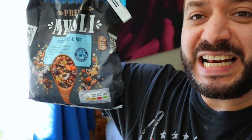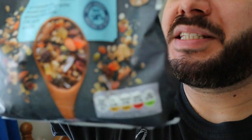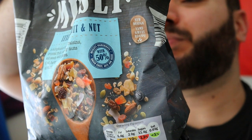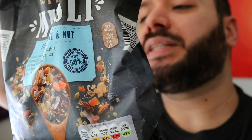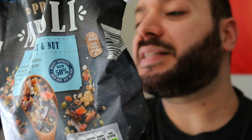I got this museli, or muesli as they call it, and it's got all these goodies in it. It's got mixed fruit, raisins, sultanas, sweetened pineapple, banana chips, dates, papaya, coconuts, whole grain, nuts, roasted pecan nuts, hazelnuts, all these things. There's a lot of things in here.